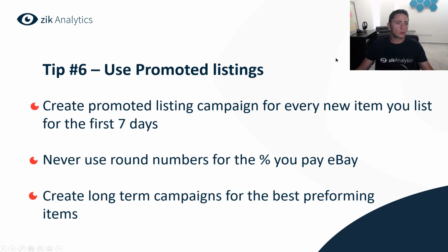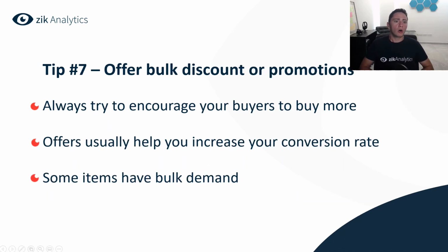Let's move on to tip number 7. Offer bulk discounts or promotions, another way to increase conversion rates and make more sales. Always try to encourage your buyers to buy more. Offers usually help you increase your conversion rates. You have to understand, higher conversion rate, more sales. Some items have bulk demand. You also need to consider that you may sell specific products which have demand for buying in bulk, like 5 pieces, 10 pieces, etc. This is why offering bulk discounts can help.